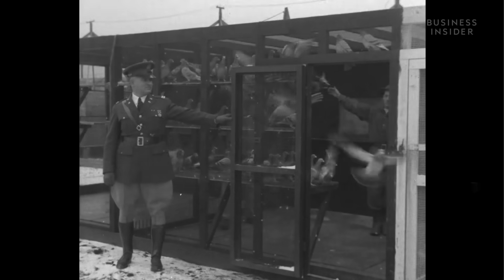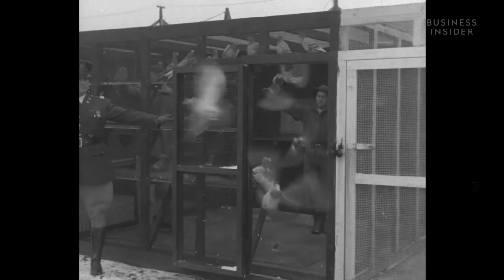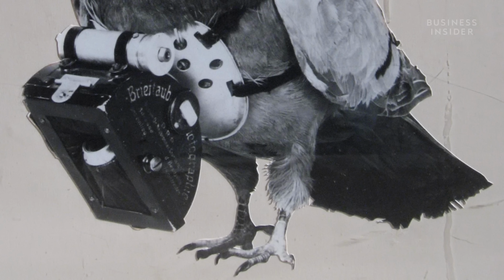Their role in the war wasn't limited to delivering messages though. In 1907, Julius Neubronner, a German pharmacist who used the birds to deliver medicine, invented a miniature pigeon camera. And this camera was used briefly in the war for aerial reconnaissance.